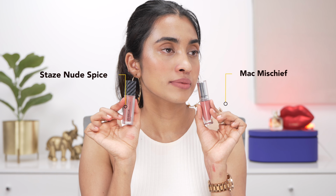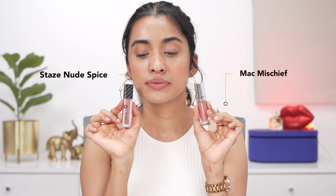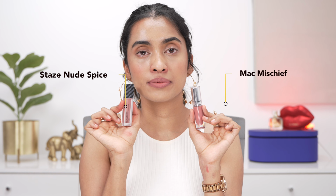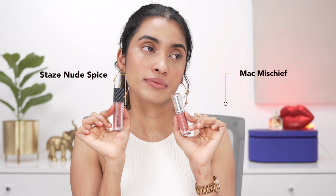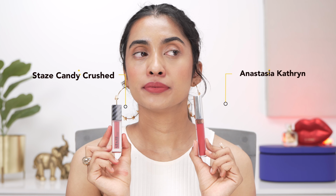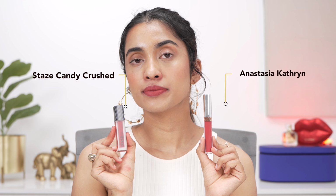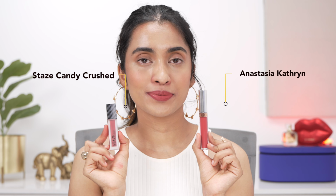Next shade from Staze liquid lipstick I have is called Nude Spice. This is a beautiful pale brown nude shade, and this shade is similar to MAC Locked Kiss Ink liquid lipstick in the shade Mischief. We have Staze liquid lipstick in the shade Candy Crush, which is very similar to Anastasia Catherine, which is a very warm pink shade, a little bit of a brighter peachy shade. So you can see how they look side by side.